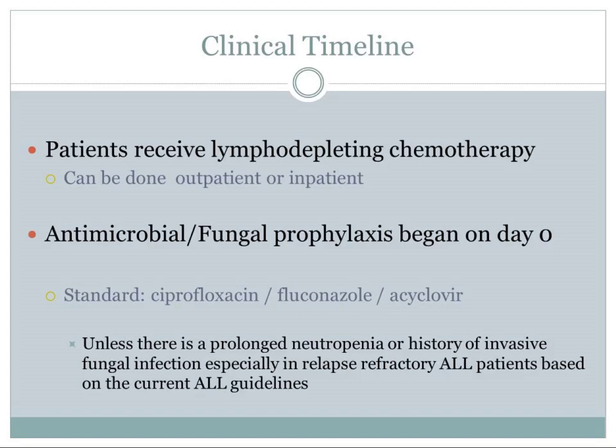Unless you have a prolonged neutropenia history, and you're already neutropenic and going to be prolonged neutropenic, or you've had invasive fungal sinusitis, or you've had ALL with several relapses and gotten multiple lines of chemotherapy, and you need a different prophylaxis regimen, things like that. But typically, that's the regimen we use at Moffitt. And the paper we'll discuss that has a lot of data used the same regimen at Washington University in Seattle.